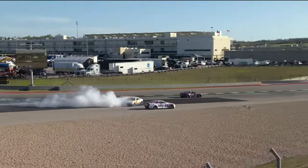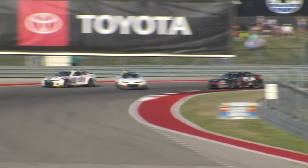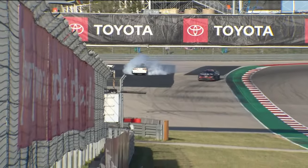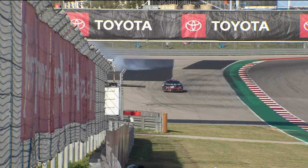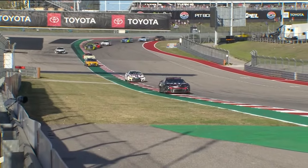And that's Chastain sends the 16 into the 48. And it's exactly what he had to do. If he didn't hit him hard enough that he moves him into the 48, the 48 wins the race. He hit him hard enough that he bounced him into the 48. Wow, what a finish. Great job, Ross Chastain. Trackhouse Racing, your new Cup winner.